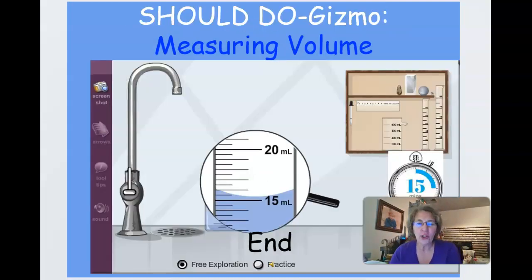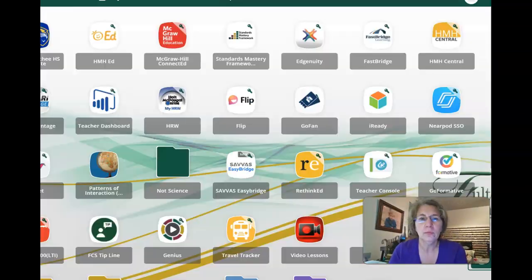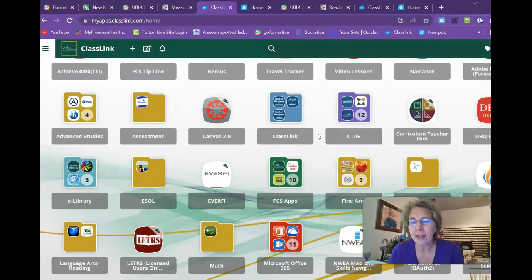And then there's a should do. Gizmos are an interactive website that the district has purchased an account for you. And it's fun little interactives. What you do is you go to ClassLink. So here I have ClassLink open, and I can never find it when I'm searching through all the apps I have. It's down in science for me.